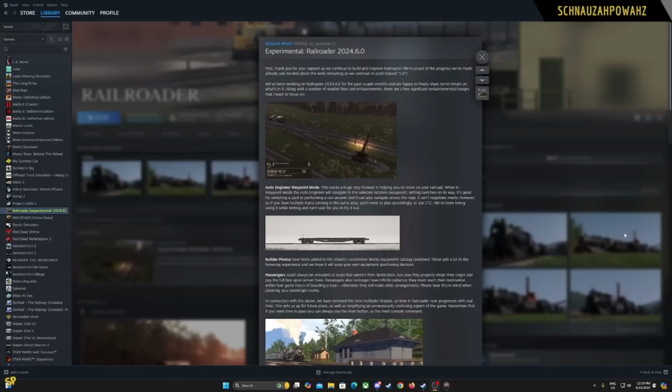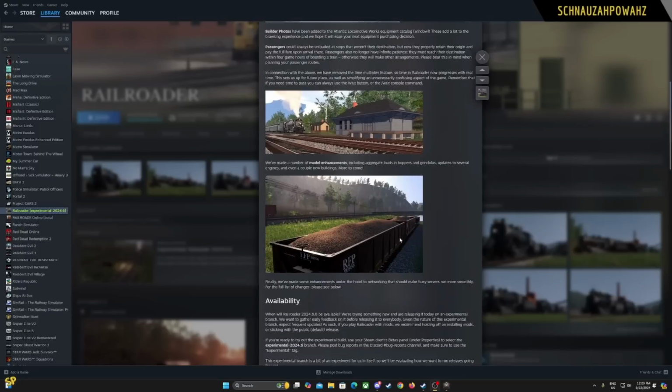Yes, it's been a hot minute on the channel for some Railroader action, but we got a pretty interesting update last night, the 21st of September. Today it's the 22nd, Sunday morning, taking a look at it. So this is an experimental branch, or think of it like a beta branch or an alpha branch or something like that, but experimental. And it is exactly what it means. It is experimental.